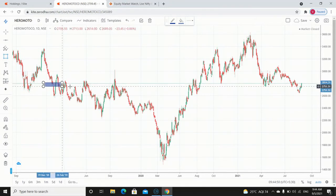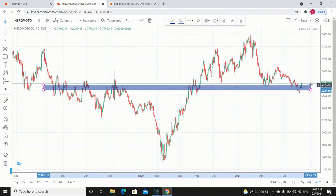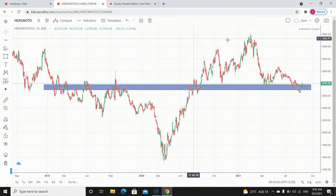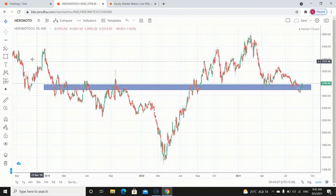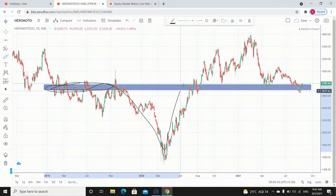Here, this supply zone became a demand zone. This is a supply zone, and these are also supply zones, that's why it came down. Once it breaks, it becomes a demand zone. The supply became demand, and it went upside.